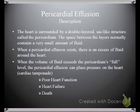Pericardial effusion. The heart is surrounded by a double layered sac-like structure called the pericardium. The space between the layers normally contains a very small amount of fluid. When a pericardial effusion exists, there is an excess of fluid around the heart. When the volume of the fluid exceeds the pericardium's full level, the pericardial effusion can place pressure on the heart, which causes cardiac tamponade. Poor heart function, heart failure, and even death can be the end result of this.